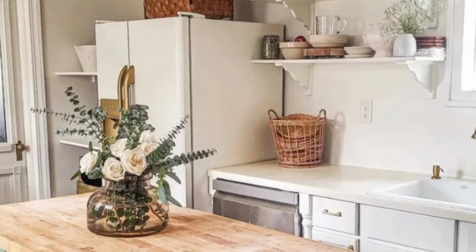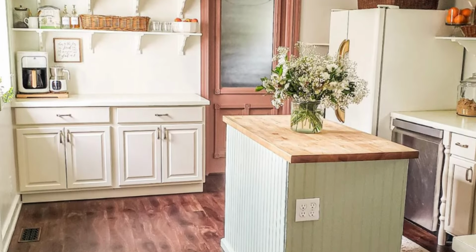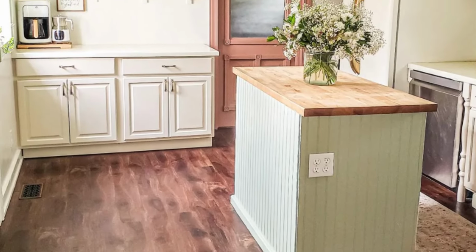Additionally, open shelves can visually open up the space and make it feel larger, which is especially important in smaller cottage kitchens.